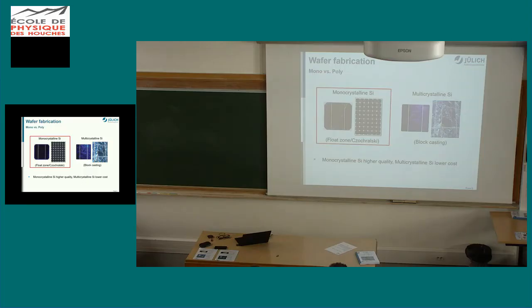So let's see how we get to the wafers. What we would like to have is monocrystalline silicon wafers, and that's what in general is needed for the silicon heterojunction solar cell, because it's a high efficiency technology. So you don't want to have a lot of grain boundaries that you have in the multicrystalline silicon. What you get in a simpler process as compared to the single crystals from the Czochralski or from the float zone process.